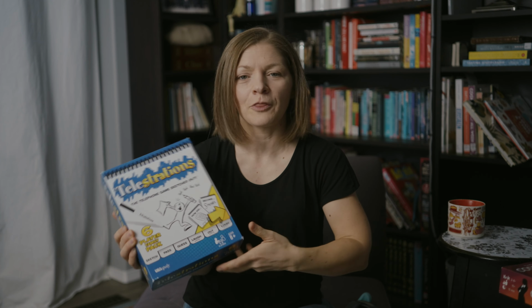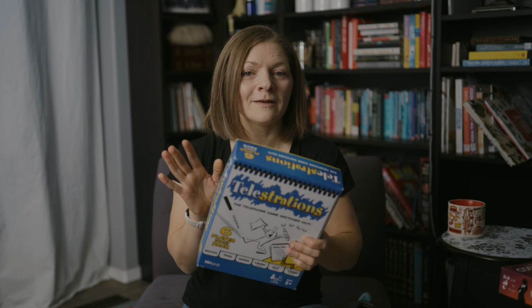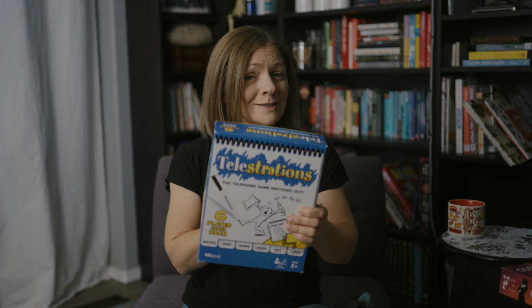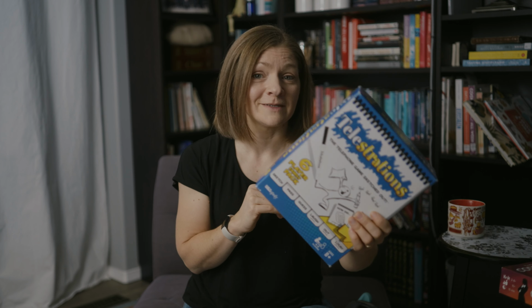And then you reveal the progression of what your booklet began as with the first word and what it ended up as, people guessing what they thought that each picture was. It's very funny. And kids who can read right up to grandmas and grandpas can join in the fun on this one. Again, this does require you to be able to read. The box says age 8 and up, but you would have loads of fun with this game.